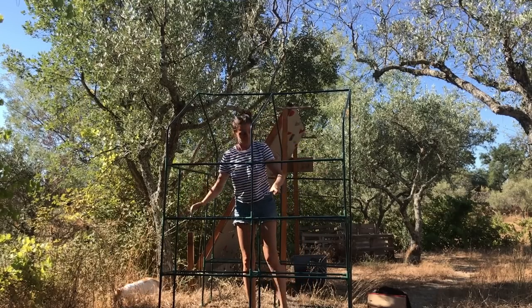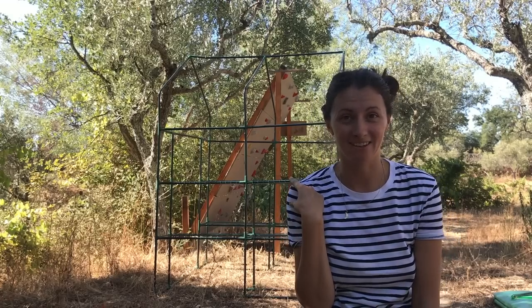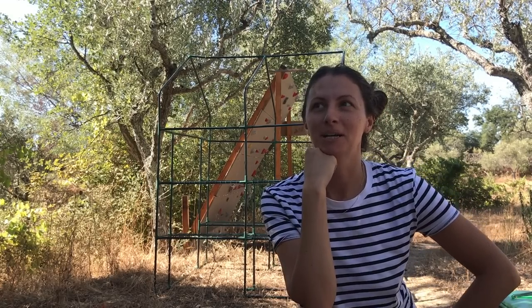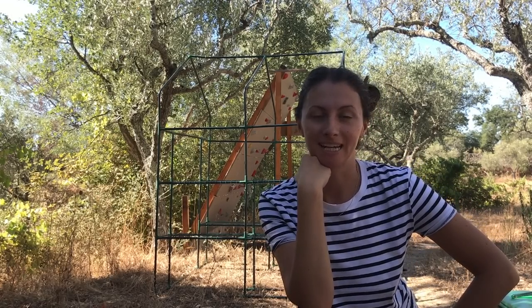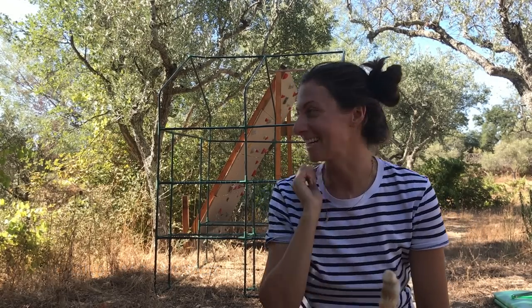So a few months ago, one of our kind and generous patrons sent us this greenhouse kit, and it's just been way too hot to consider putting it up. But as the temperatures are really dropping now, we're barely going above 30. I figured it's the perfect day to finally get it up, and I'm so excited.